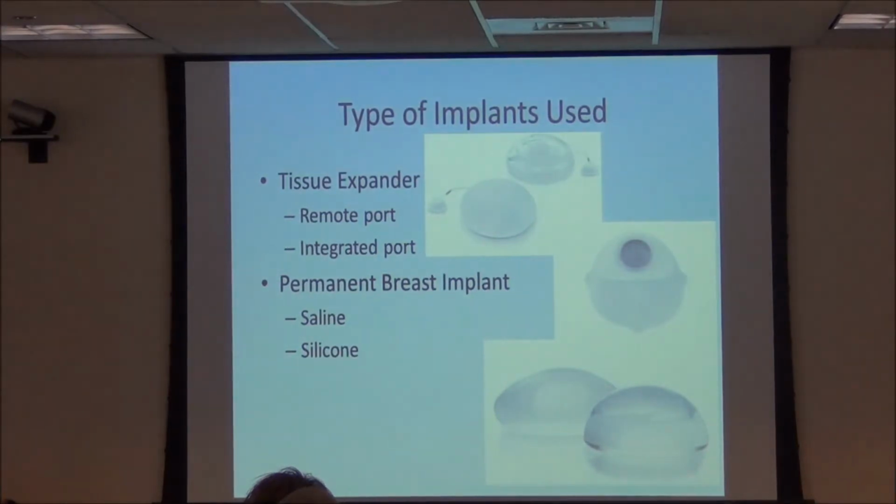When we're using implants, we have a variety of implant options. We have tissue expanders. So an expander is something that we can change the size of after surgery is done, and we change it in the office. And there's two ways we do this, either with a remote port, so there's just like a chemotherapy port. This is under the skin, you feel it, you access it with the needle, you inject saline into it, and it fills the implant, okay?